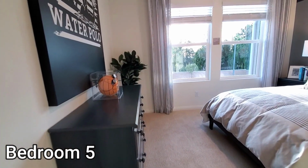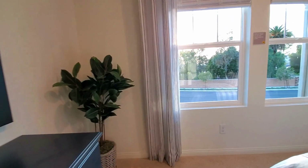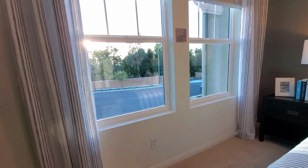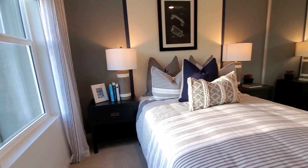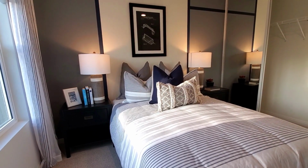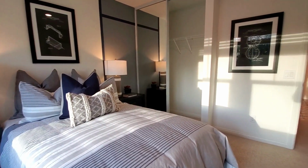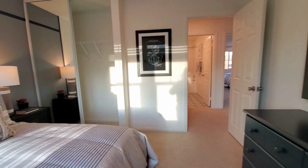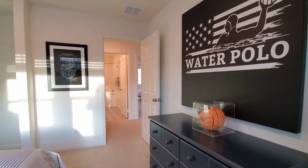The fifth bedroom offers a perfect blend of functionality and comfort. It's bathed in natural light thanks to the windows, and the carefully placed recessed lighting ensures a warm and inviting atmosphere, day or night. The closet offers abundant storage space, while the soft and luxurious carpeting adds a touch of coziness to the room, making it a comfortable and inviting space to relax and unwind.